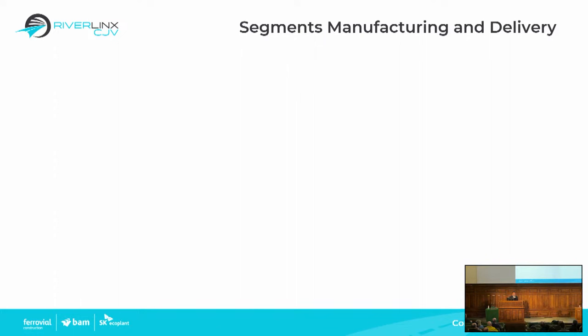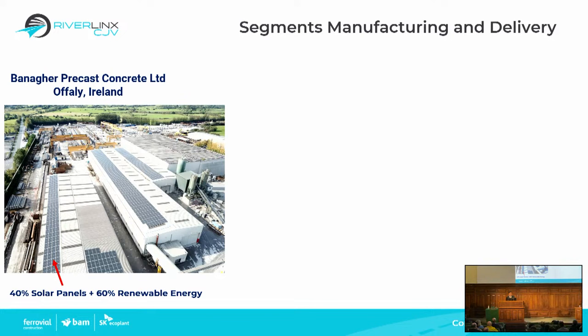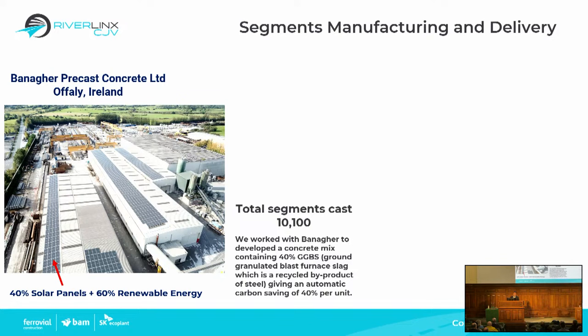And I want to talk about segments. So segments are manufactured and delivered from Ireland. Banaha Precast Concrete Limited are the ones who did the precast for us, and about 10,100 segments were cast.